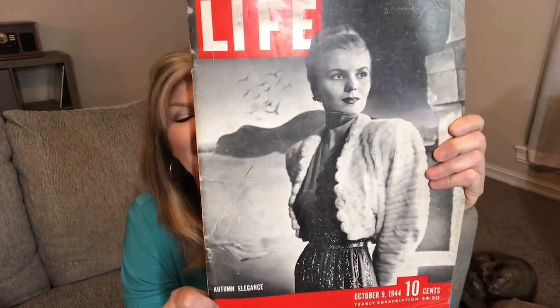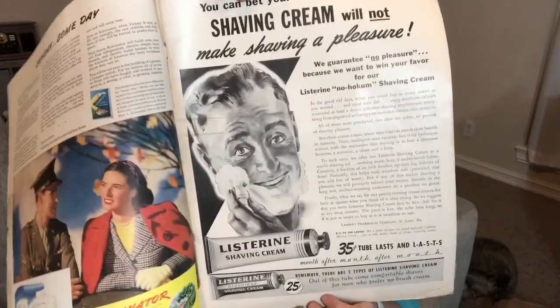Look at that. This is so amazing. So this has got some really neat pictures in it. I love the old ads. And I just am falling back in love with history. So anyway, isn't that neat? And they're just in really, really very good shape. Look at this one. I know. That's amazing. So I found that one from October 9th, 1944.